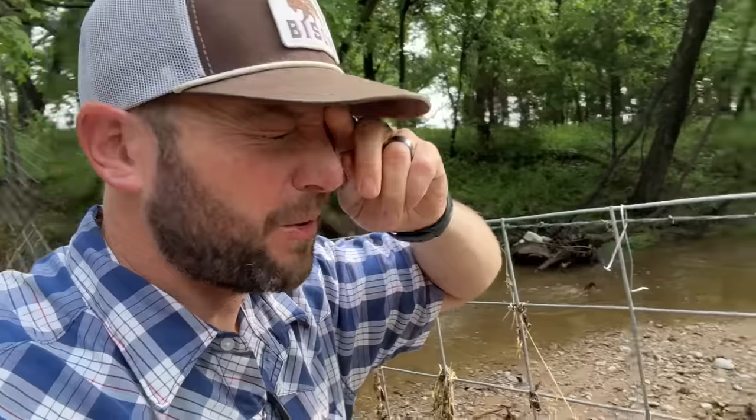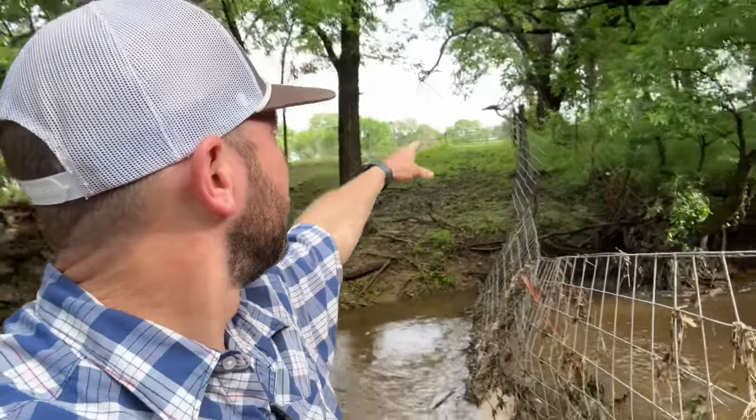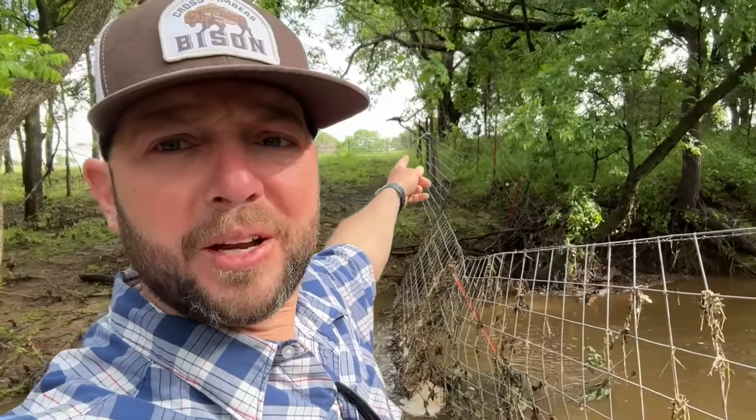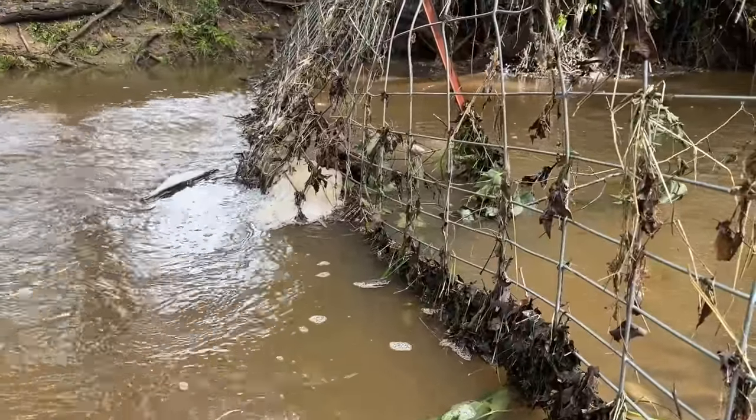What we want to do is have a cable basically replacing this across there and attach up to those other H braces. One big solid cable, and then you can hang whatever you want to off of it. We talked about hanging conveyor belt off of it and letting it flow with whatever debris comes and hits it.